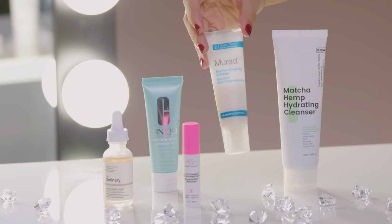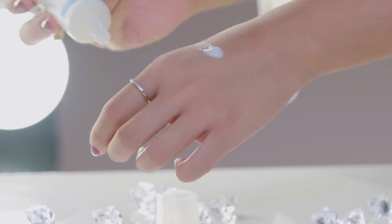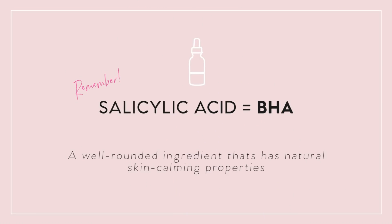Okay, so the next step is this Murad blemish clearing solution, and this is like a really light gel moisturizer. I use it in between the serum and the moisturizer because it is so light. This has been a lifesaver. The active ingredient is salicylic acid.